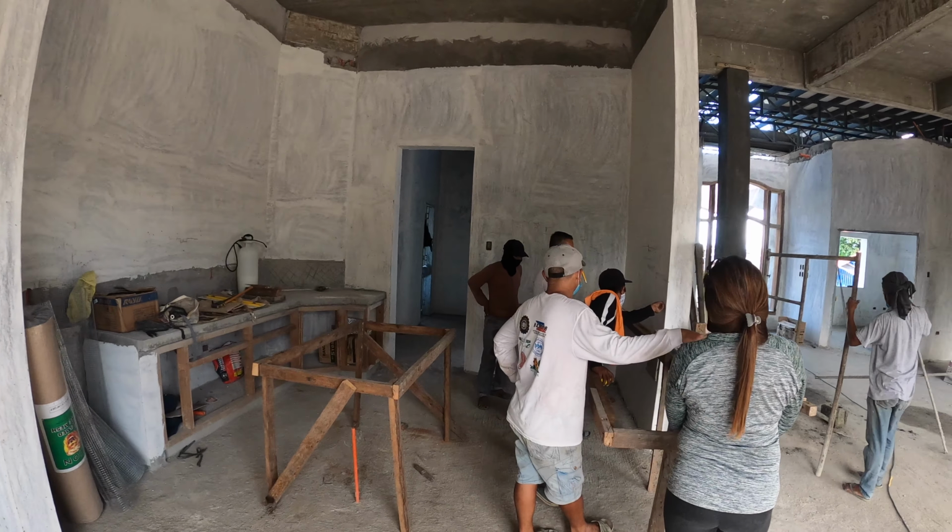Now see, while we were out there dilly-dallying with the main kitchen, Mr. Joel's been in here pouring concrete. He's putting in the dirty kitchen. So we got countertop coming. This is the base for the countertop. Mr. Joel's doing a great job, huh?